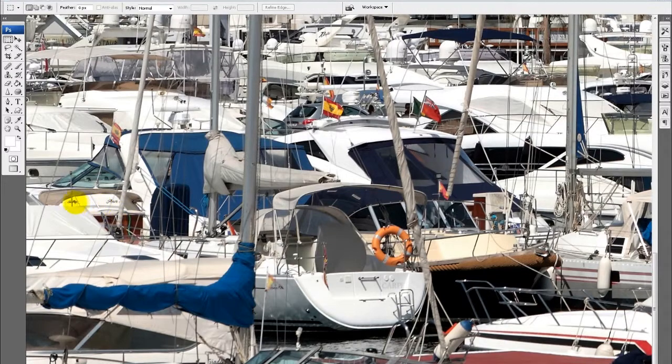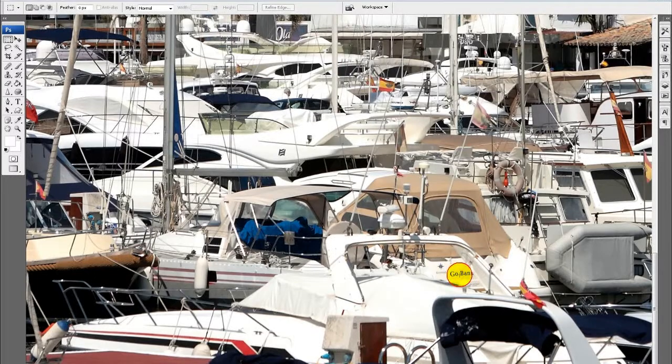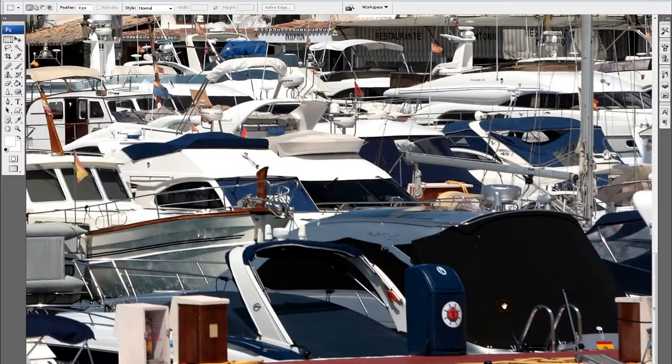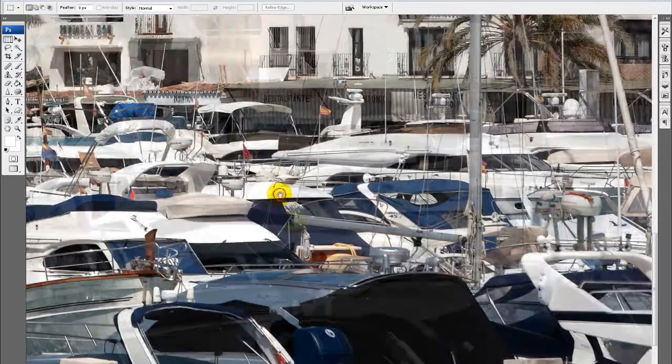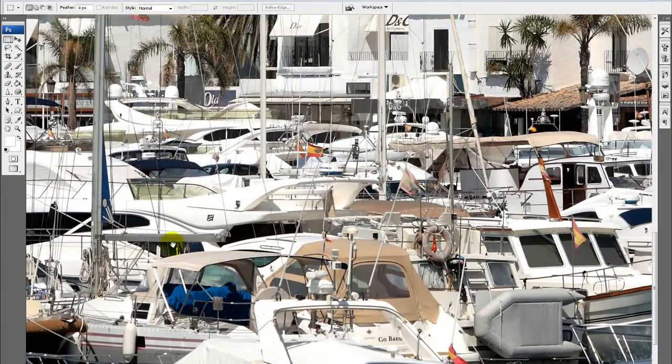And you can see here straight away, if we look over here, we've got a name of a boat there, the name of a boat there, we've got the name of the boat there, and there. If we go along, we've got there, more logos. Even things like this would have to go, because it's just a logo for something, and there's the name of the boat there. They're absolutely everywhere. On all of those boats you're likely to have some sort of logo or registration details that you're going to have to get rid of.